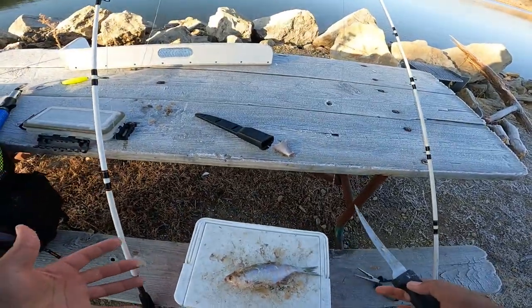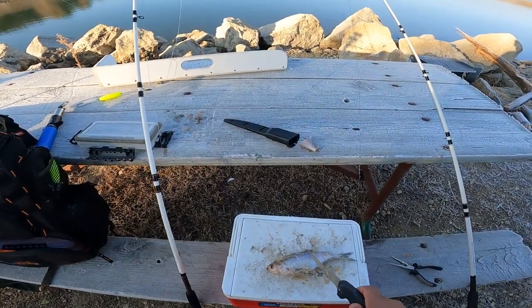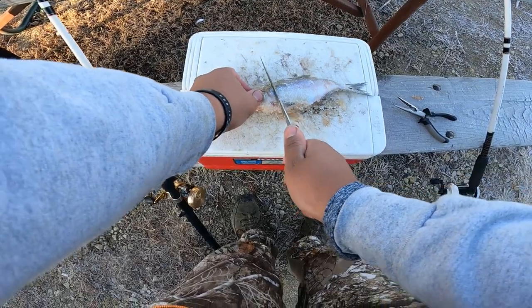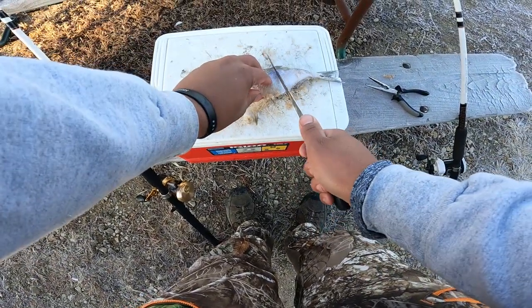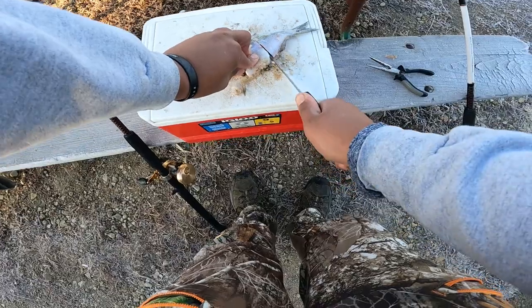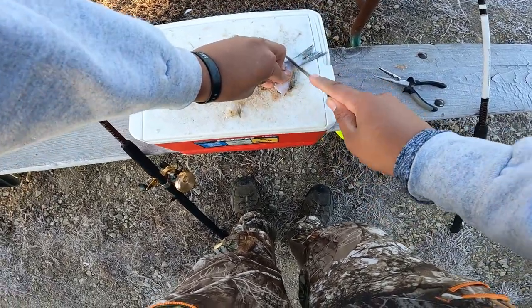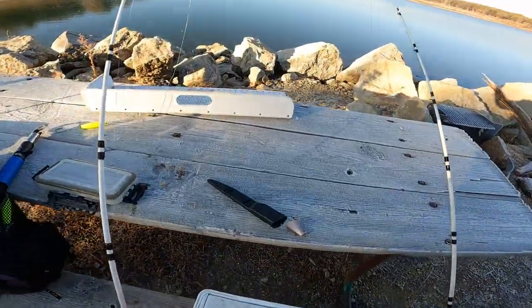So how I cut my bait up, I cut in chunks. So this fish is gonna give me 3 chunks. So cut the head piece right behind the dorsal fin. I'm gonna cut right where his butt is. My next cut. Then I'm gonna cut this tail off. And there are my 3 chunks of shad.